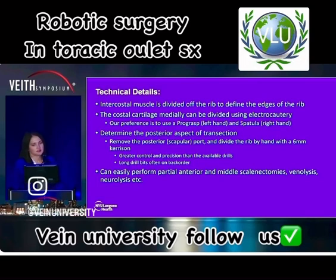The technical details, I think, are fairly understood for this technique, but we divide the intercostal muscle off the rib first, really define the edges of the rib, and usually the costal cartilage medially can just be divided using electrocautery. My preference is to divide the posterior aspect of the rib by hand using a Kerrison. I've used a variety of different long drill bits, but the Kerrison offers greater control and precision, and the drill bits have been on back order on many different occasions. You can easily perform partial anterior, middle scalenectomies, venolysis, neurolysis, etc.